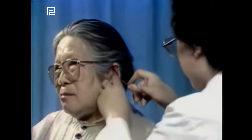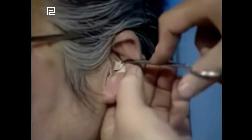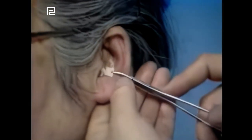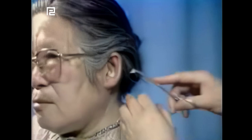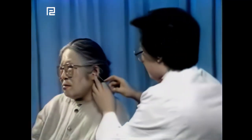Points selected for hypertension treatment are heart, subcortex, Yenzhong, spleen, occiput, superior of triangular fossa, and external ear.